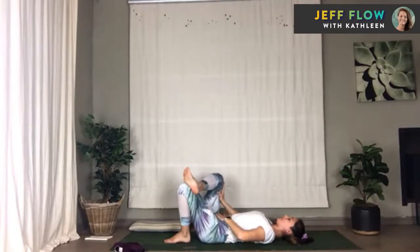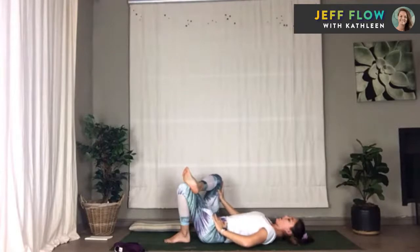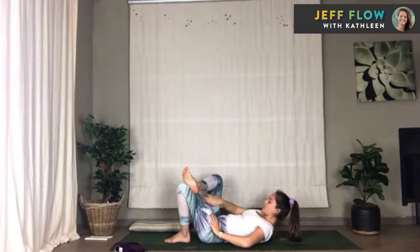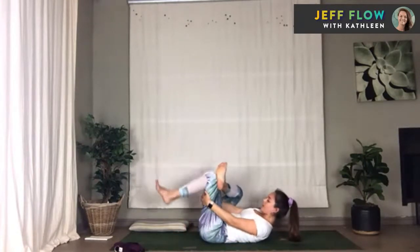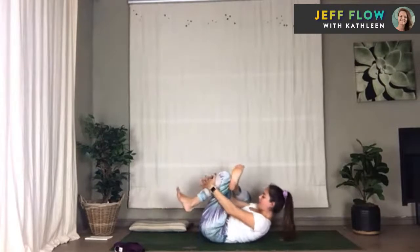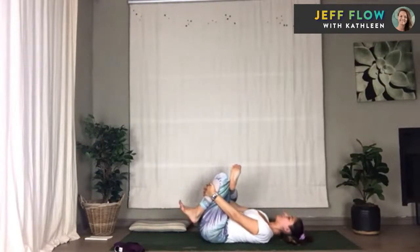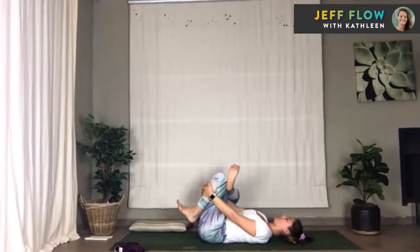Both my SI joints are trying to stay on the floor, so both my buttocks are heavy, my hips. And then you could stay here, or you could lift your head, neck, and shoulders. Reach your right hand through this little triangle. Bring your hand either to the back of that left thigh or the front of that left shin. And then bring yourself to lie down. But try not to allow the buttocks to roll all the way up.